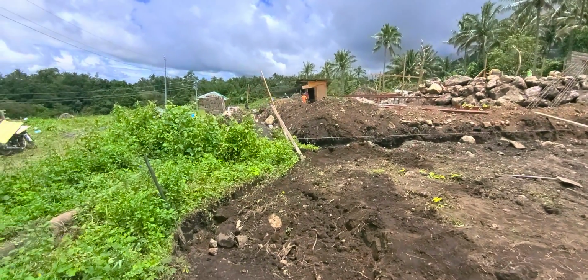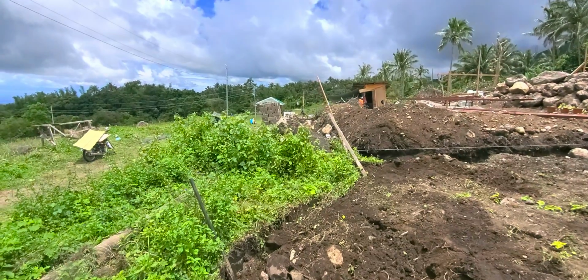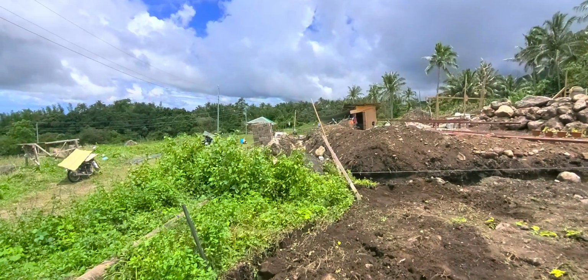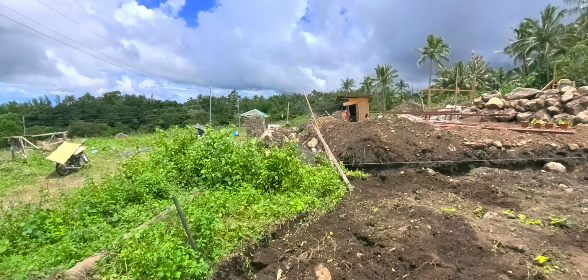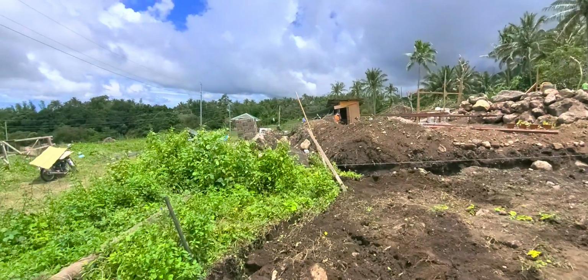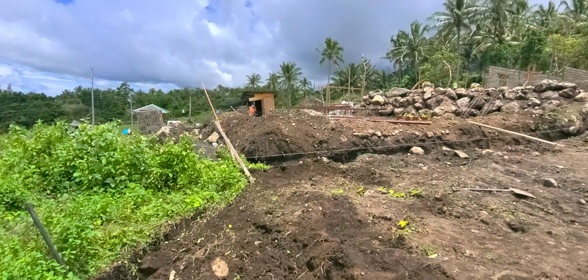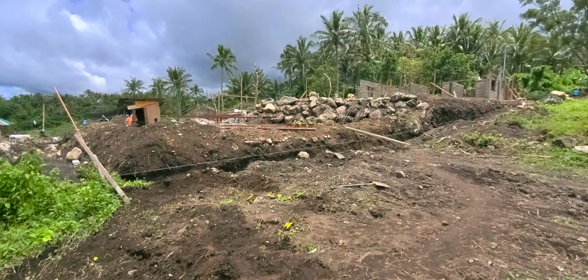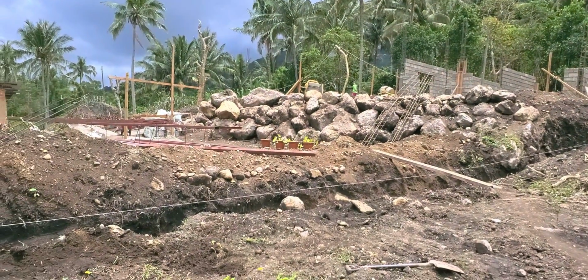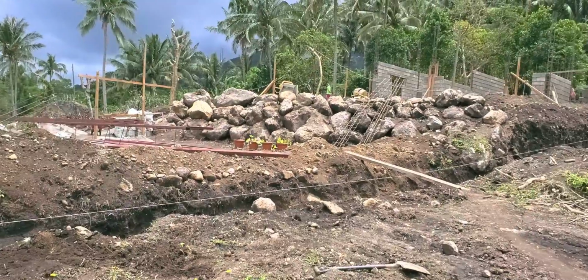So you can see here in the center of the screen those rocks. That's the 7 rocks for good luck, and then the trench for the fence. So the fence will be right there. Then that big pile of dirt will backfill. Then this is going to be the green space. And look at that rock wall. Let me just zoom in a little bit. That's like 7-8 feet tall.